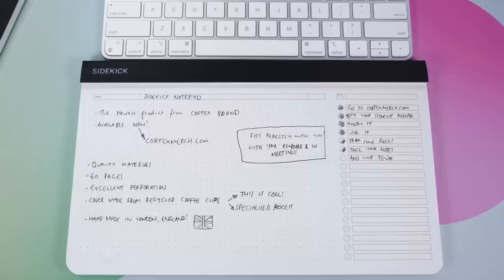Put a pin in that, right? I'm going to write on my Sidekick Notepad that's in front of me right now, I'm going to write tearing versus folding. We're going to get to that later on in the episode, and you'll see what I'm talking about when it comes to this thing.